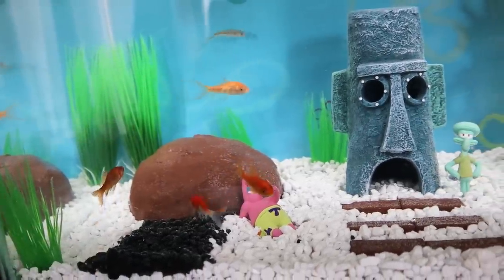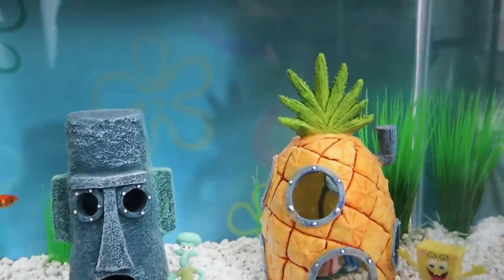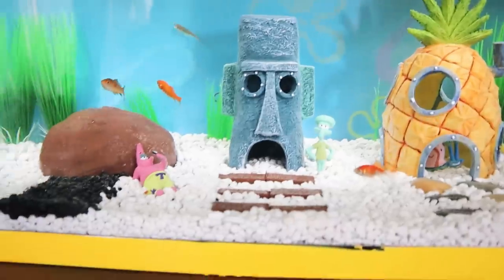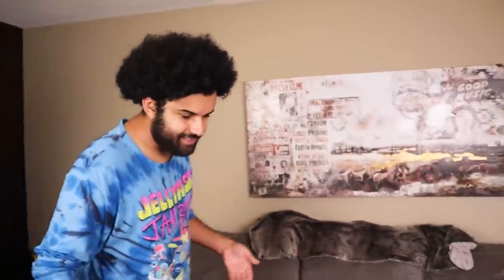They went to Squidward's house. Now they're visiting with Patrick. They head over to SpongeBob's house. Come on, you guys know you want to go check out SpongeBob's house. Okay, guys, so whoever goes inside of whose house, that fish has to be that character. All right, guys, so there we go. We got Conch Street right there. I don't know what other fish I want to get. There could be some other fish in here besides goldfish, you guys let me know in the comments down below.